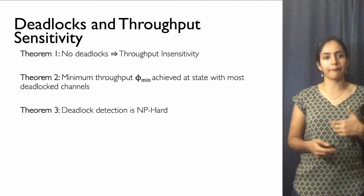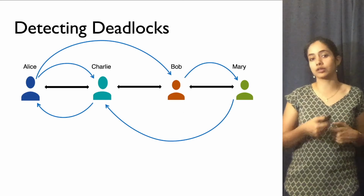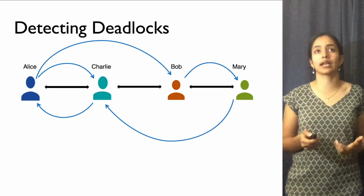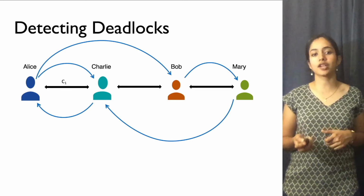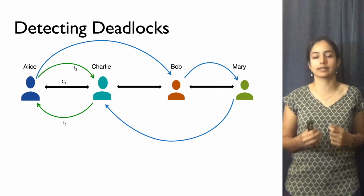So let's take a step back and look at a given topology that tells us who has channels with whom, and the blue arrows correspond to the paths on this topology that tell us what flows are present. And let's focus on the channel between Alice and Charlie, C1, and ask whether this channel can be deadlocked. And notice that this channel C1 has two flows F1 and F2 that are dedicated or are length 1 flows that only go between Alice and Charlie.